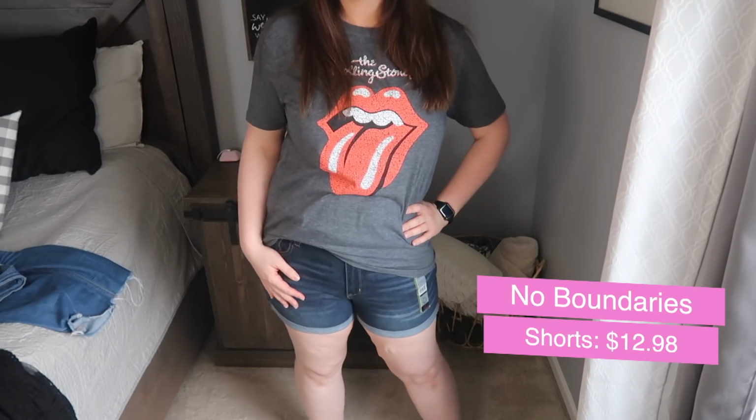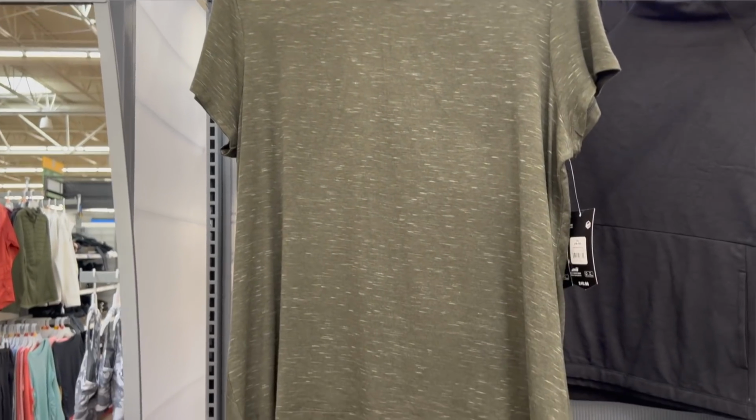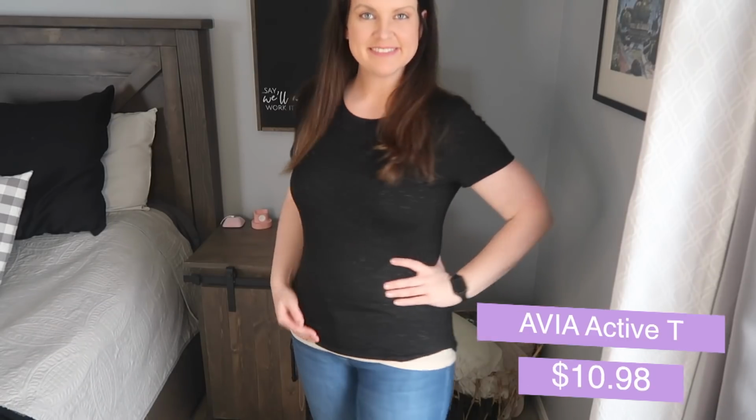And I also really like their basic tees in a variety of colors. These are the Avia brand, so they're from the workout section, but they're nice and soft. They're long enough for me, especially because I'm tall, and they're great to throw together to complete an outfit.